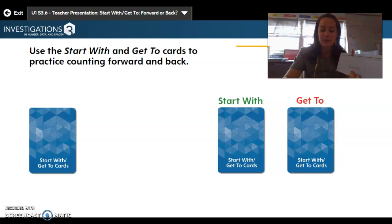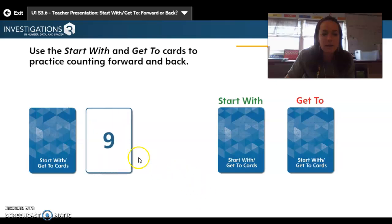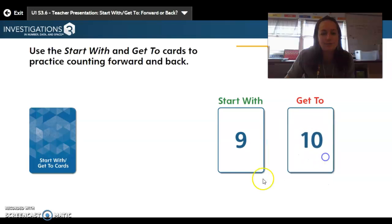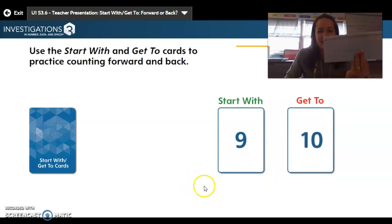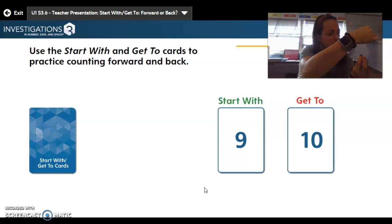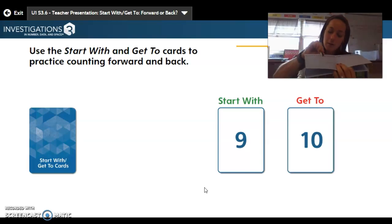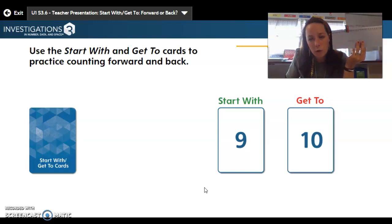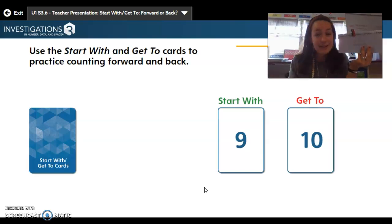And I can take my clothespins off. You ready? Let's do it one more time. We're going to start with the number 9 and get to 10. Is that a pretty easy one? All right, so I'm going to use my number line again. Where am I going to put my green clothespin? On 9, so put it right over 9. And then I put my red one where? Right next to it. So I'm going to be counting forwards just once. Ready? 9, 10. That was so easy. Let's do one more.